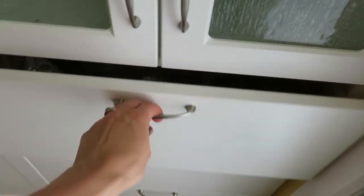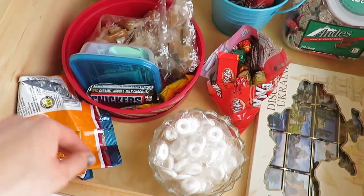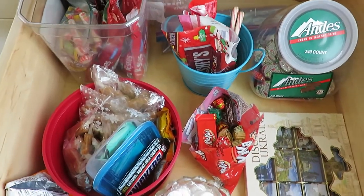So here's the drawers, quite a bit better. I left a lot of them in the original containers, just used some old plastic containers she had left and still had, just to corral some of it.